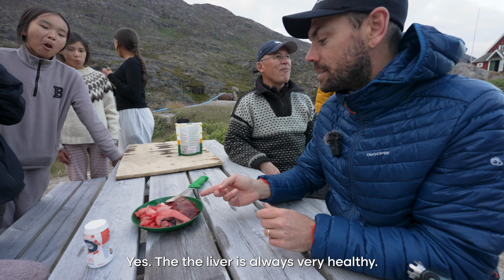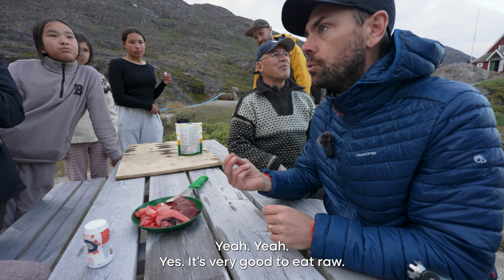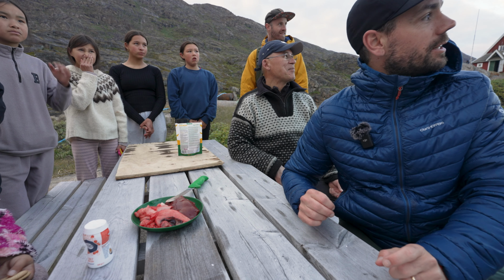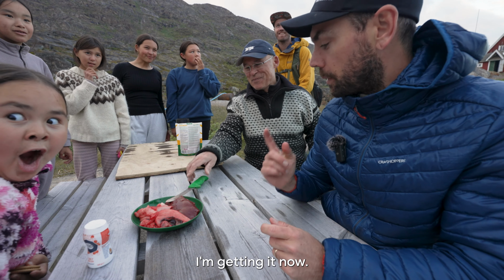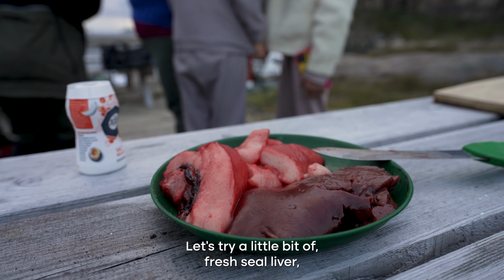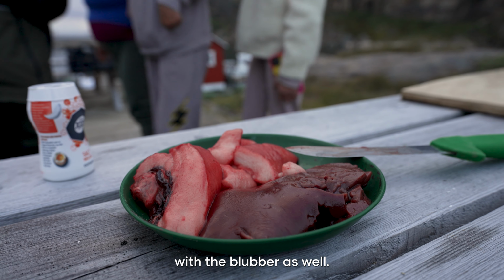Yes, the liver is always very healthy, yeah? Yeah. Yes, it's very good to eat raw. You want some raw seal liver? Frank said no. Assaqutaq. That's where we are. Assaqutaq. I'm getting it now. All right, let's try a little bit more. Let's try a little bit of fresh seal liver with the blubber as well.